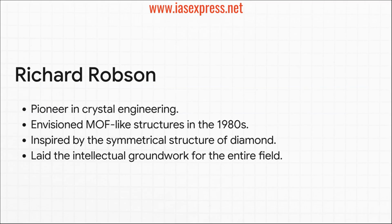Let's start with Richard Robson. I think of him as the visionary. He was a pioneer in a field called crystal engineering. And way back in the 80s, he looked at the perfect symmetrical structure of a diamond and thought, hey, what if we could build new materials like that? His first attempts were pretty unstable. They'd often just collapse. But he saw the potential, he saw the future, and he laid the intellectual groundwork that everyone else built on.